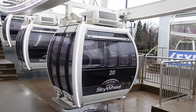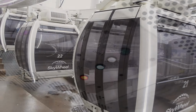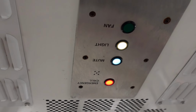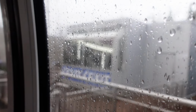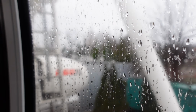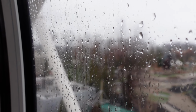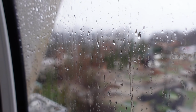Now, full disclosure, heights are not my thing, so I've done the SkyWheel before. It does give you an amazing overview of everything that is on Clifton Hill, the Niagara Falls itself, so it's pretty cool for that. It was raining this day, so a lot of what we saw was through the rain window. That didn't make it any less busy here. We did get a good shot of Niagara Falls as well. We were able to see an overview of the dinosaur mini putt. And it's just a really neat way to experience Niagara Falls.